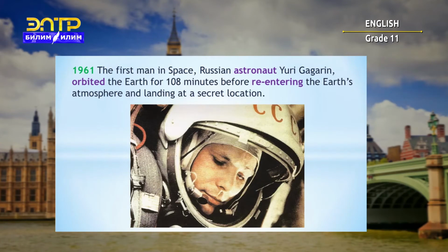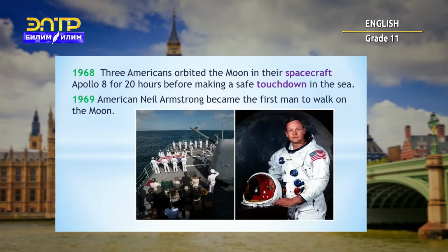1961. The first man in space, Russian astronaut Yuri Gagarin, orbited the Earth for 108 minutes before re-entering the Earth's atmosphere and landing at a secret location. 1968. 3 Americans orbited the moon in their spacecraft Apollo 8 for 20 hours before making a safe touchdown in the sea. 1969. American Neil Armstrong became the first man to walk on the moon.